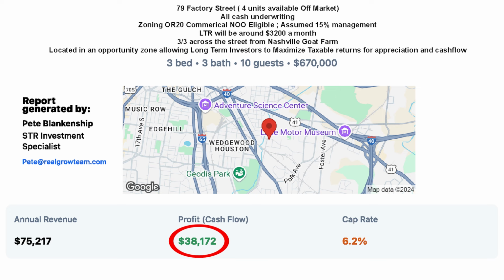I'm assuming $30K in furniture. You could obviously spend more than that if you would like, but I find that around $10K per bedroom should get you in a competitive range. And like I said, you can spend 100 grand on this place if you'd like. It's just gonna depend on what the property needs and what your tastes are for the overall revenue to be achieved. With that being said though, I have this at 38K roughly in cash flow annually. This doesn't even come into play the opportunity zone that we're also in. We'll keep on rolling on here.